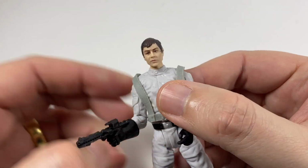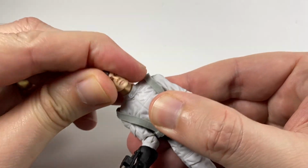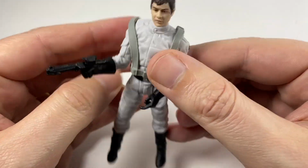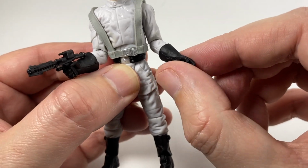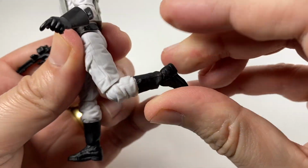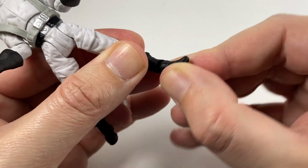In terms of articulation, his head's on a ball. If we just take it off, you can just see there. Now, unfortunately, he doesn't really have much motion with that. You can't really do any side to side or anything like that. Very, very little up and down. Shoulders are on a ball hinge. He has a ball hinge on the elbow. As I mentioned before, he has the swivel at the glove. Torso movement there, lots of movement. Swivel hips, ball hinged knees, and we have the hinge at the ankle, which of course swivels as well.